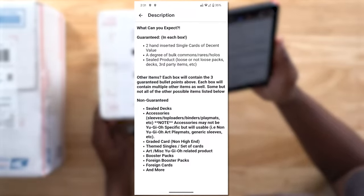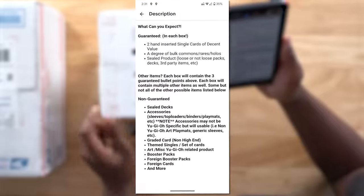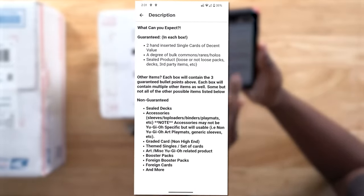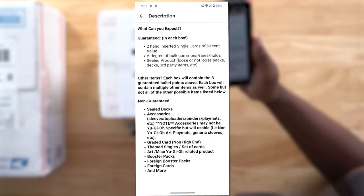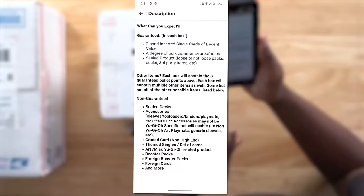What can you expect? Guaranteed in each box, two hand-inserted single cards of decent value, a degree of bulk commons, rares, holos. Sealed product, loose or not loose packs, decks, third-party items, etc. And without much to say, let's find out.